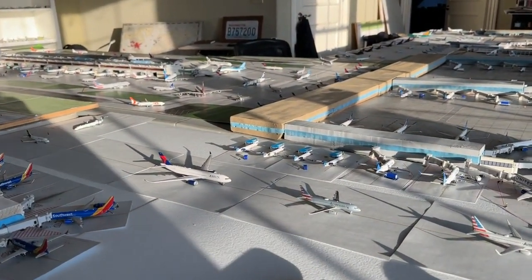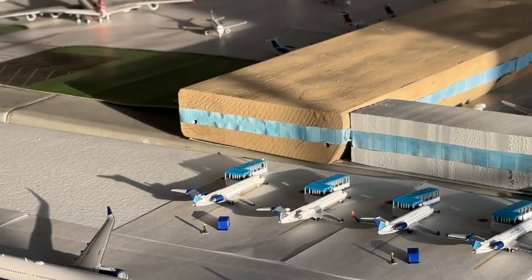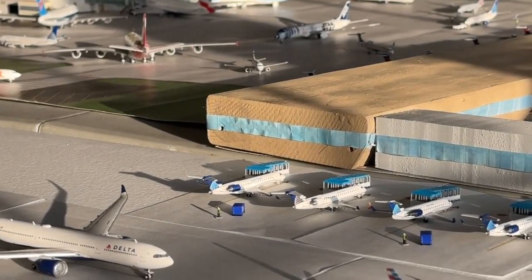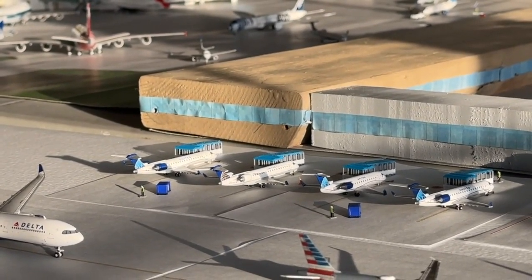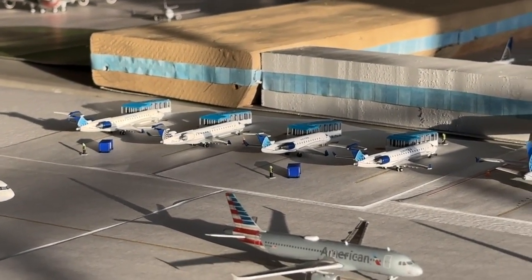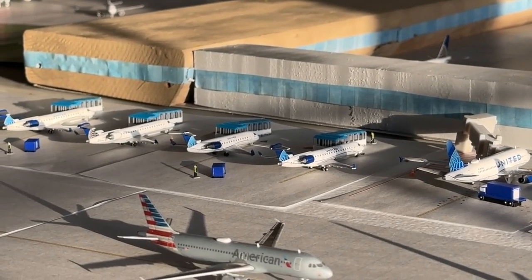So let's go ahead and get back into it over there with the United gates. Beginning with the United CRJ-550. Let me get my route sheet to make sure I can get some good variety. But anyway, this one's coming in from Springfield, and now it's gonna be heading over to Grand Forks. And then the next one is currently coming in the old livery from Boise, and now it's heading over to Nashville. And then the 200 is coming in from Lake Charles, and now it's gonna be heading out to Tallahassee.